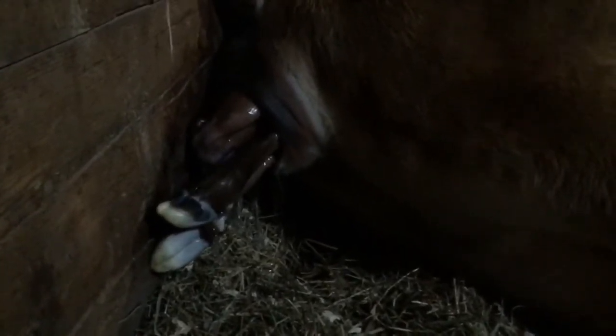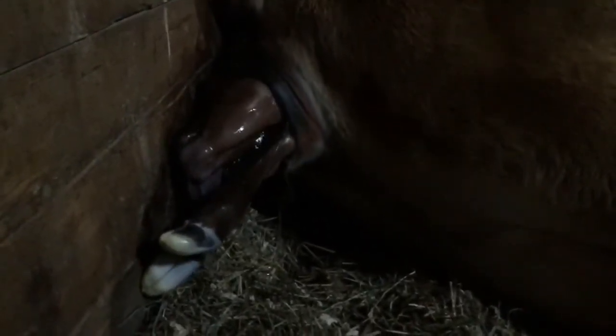And once the baby is mostly out here, I do pull it the rest of the way out and then just get out of the way, because the baby's kind of wedged against the wall in that position. So here I just grab the baby, which was almost completely out, and pull it out of the way. Then I get out of the way quickly because Juneberry is already up and ready to be mom.